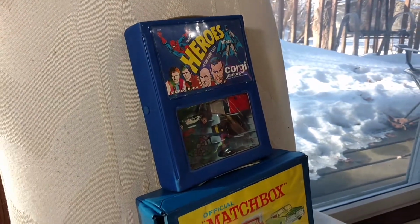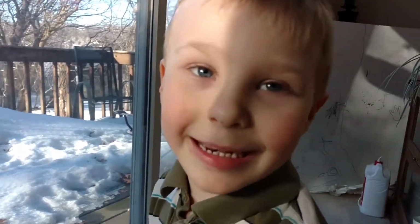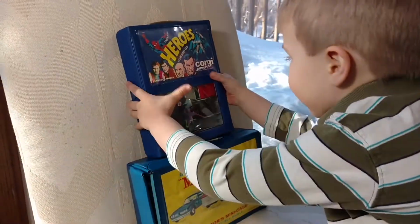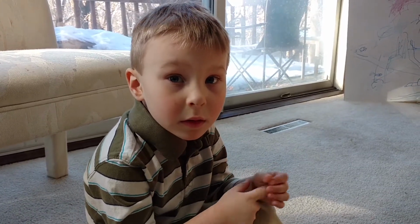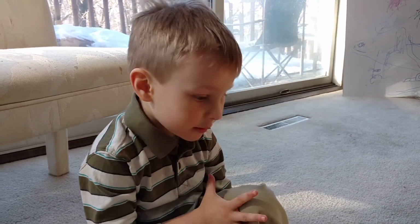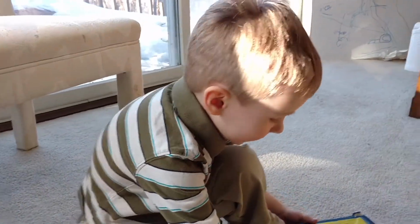Hot Wheels cars? Yes! Oh my goodness! Hey, what do you think of that? Excited! You're excited? Alright, why don't you grab them and put them down over here? These are real special because these were your mommy's cars when she was a little girl. And now mommy is giving all her cars to you. So these are old classic cars. Really old. Because mommy's really old.